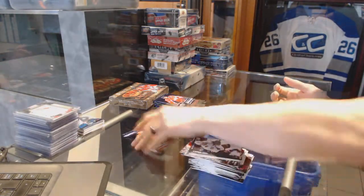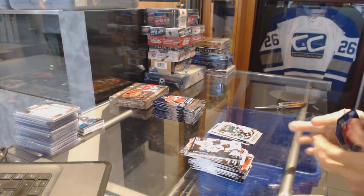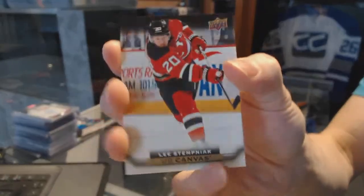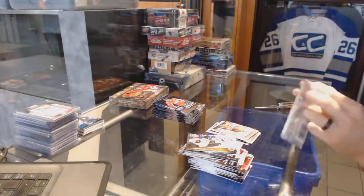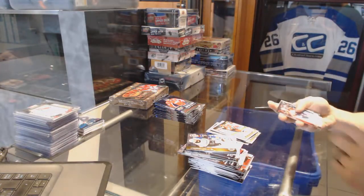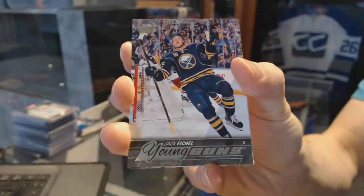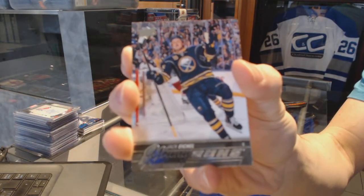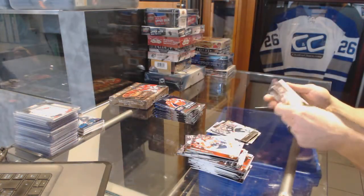OPG update for the Stars, Patrick Sharp. Canvas for the New Jersey Devils, Lee Stempniak. Got a few extra cards in this pack, and that's an alright one. Young Guns for the Buffalo Sabres, Jack Eichel. Jack Eichel, Young Guns for the Sabres.